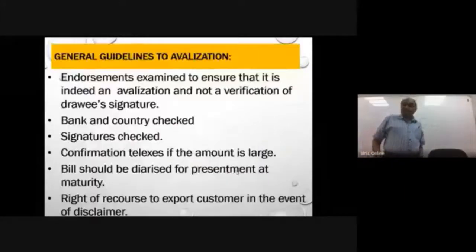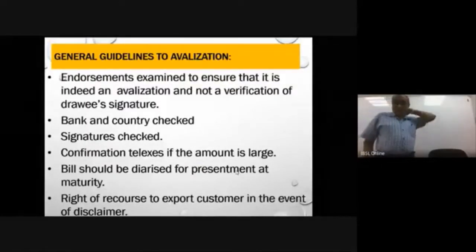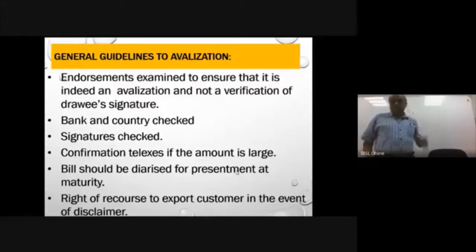General guidelines for avalization. The endorsement should be examined to ensure that it is indeed an avalization and not a verification of the drawing signature. Now, a very important part.